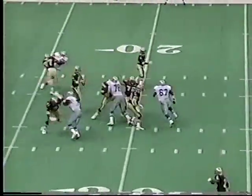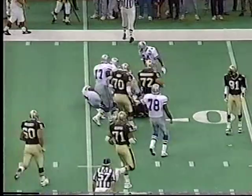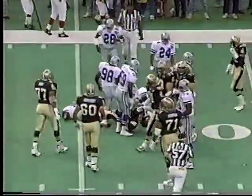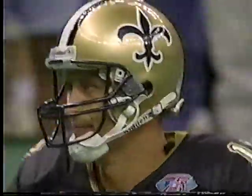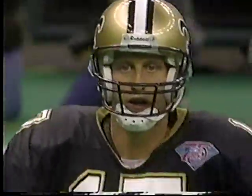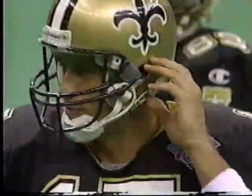And Everett to throw on first down. Dumps it off. Gain of about 5 for Derek Brown. Cowboys on defense, Jim for New Orleans. And Everett on the second play of the game takes a timeout.